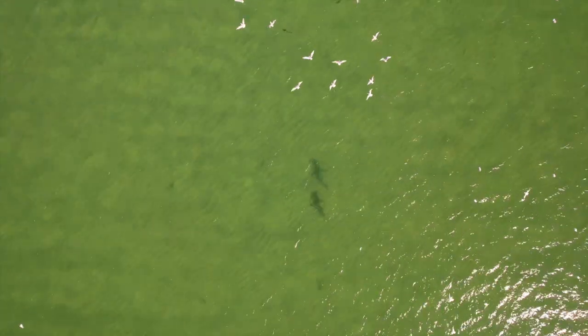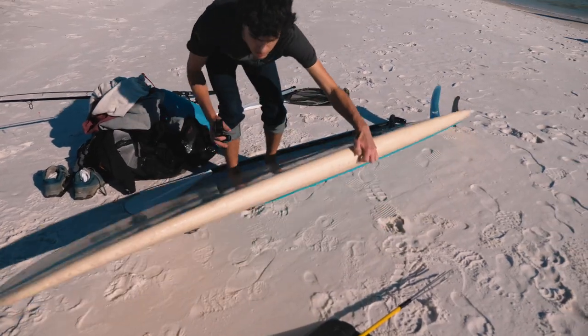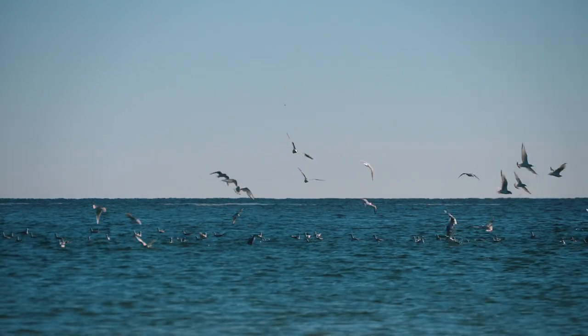We were down on the beach about 100 yards away, so we brought all of our stuff down here and set up our little camp over that way. Kian's about to hop on the paddleboard, and he's going to go out and see if he can get some closer shots with the GoPro. There's probably a couple hundred birds just right off the shore here.